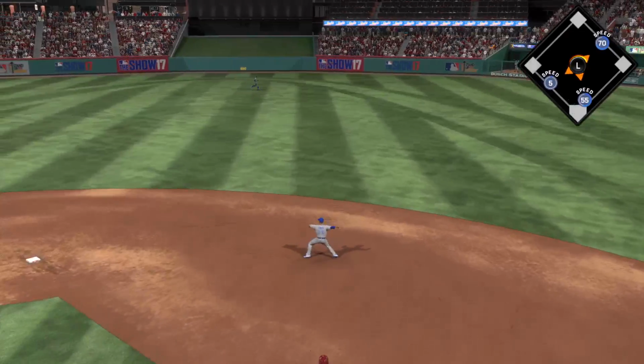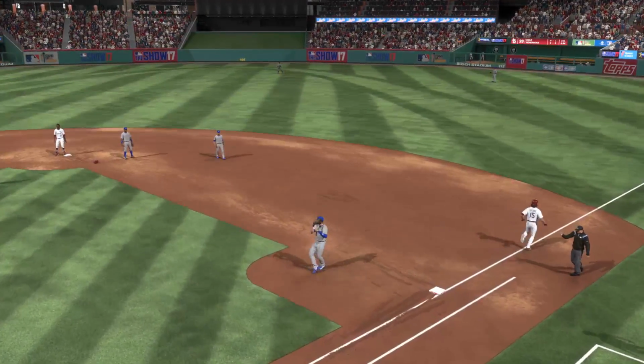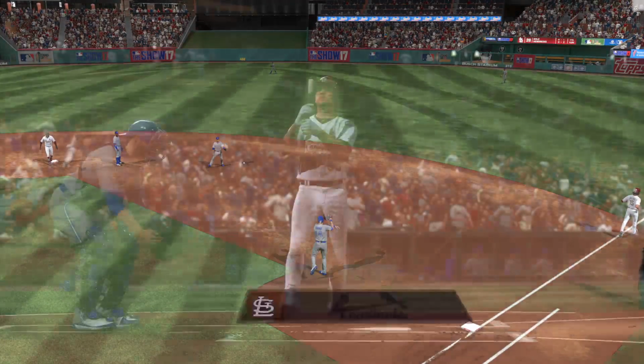Hit hard on the ground to second. Travis has it. Here's Castro for 1. On to Smoke. Gets a double play.